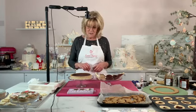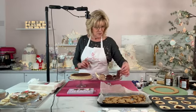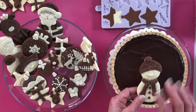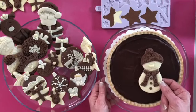I just don't know what to put on. I'm spoilt for choice. I like the reindeer, or the snowman. Do you think the snowman? Because he shows up a bit more, he's a nice contrast, isn't he? Can you see that okay on the screen?